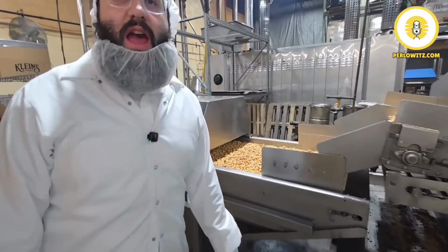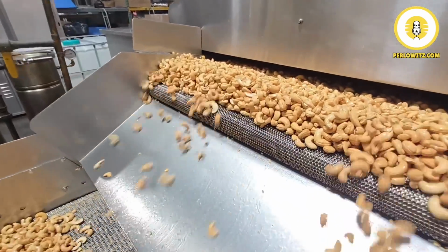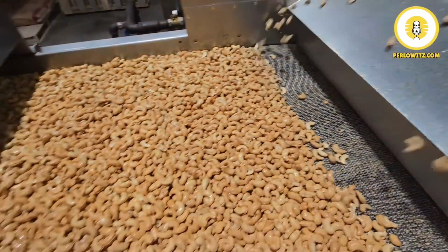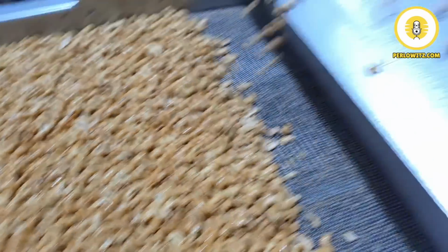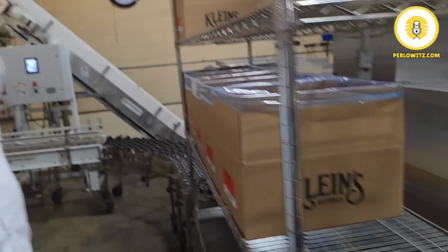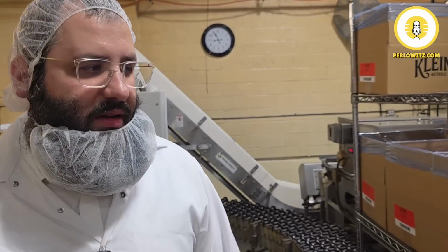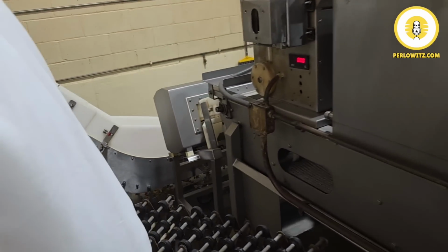Chaim, I don't think you ever saw. Just you tell me what you see in these cashews. Look how big these are. Monster cashews. Beautiful, nice size. Roasted, delicious Klein's cashews. Klein standard to the top level. Everything to the best. Wow.